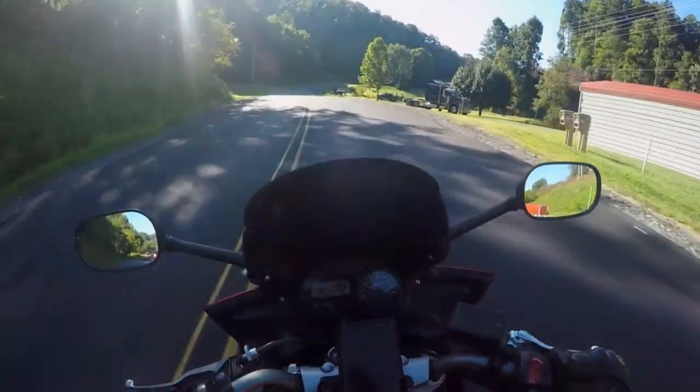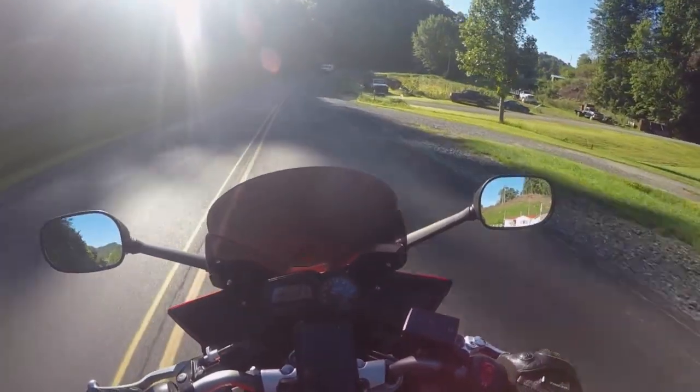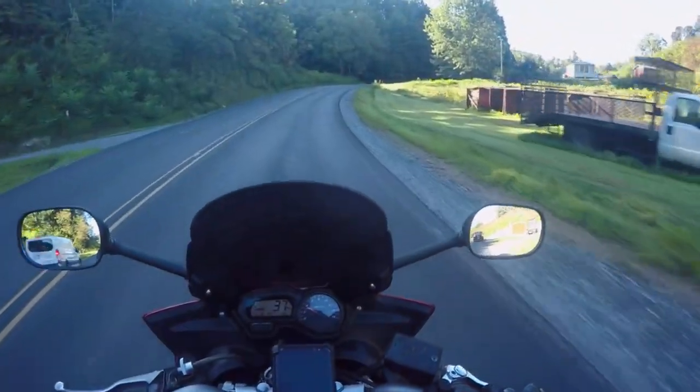I wonder how long I'm even on this road. I can't check my GPS right now to know, but we'll just stay on this road till I see another turn, I guess.